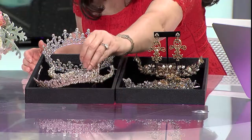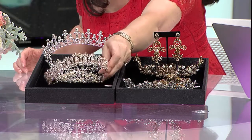This one's neat because it's rose gold. And brides are wearing a lot of rose gold for their wedding rings, and they're so beautiful. Oh, that would match. Yeah, it's so pretty. We sell it a lot, so we love that one.